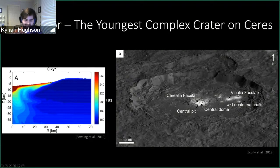But not only was this a place where we have these uniquely large deposits of bright material not seen anywhere else on the surface of Ceres, which is otherwise largely homogeneous, but we have the highest abundance of geologically fresh occurring landforms and the highest diversity of geomorphic terrains of any place on Ceres, all within this young complex crater that's around 20 million years old or less based off of crater counting model ages.